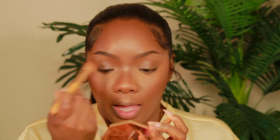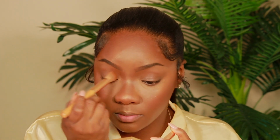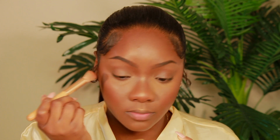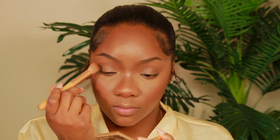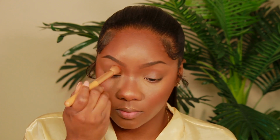So for eyeshadow, I really don't do a lot anymore. Like I don't care to. So I just use the same bronzer that I use to bronze my face and this big fluffy blending brush, and I just go over my eyelid a couple times and blend that into the crease area, and that's my eyeshadow.